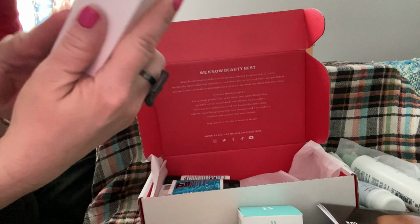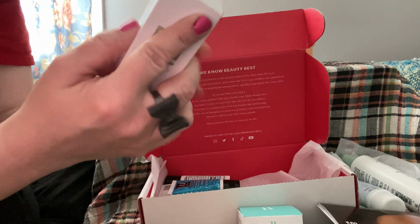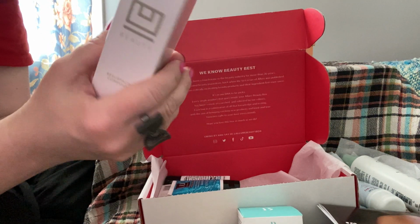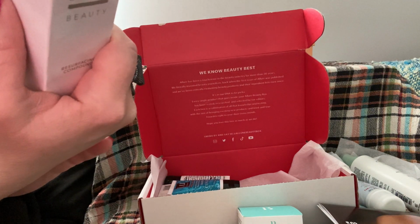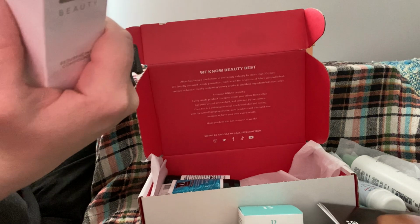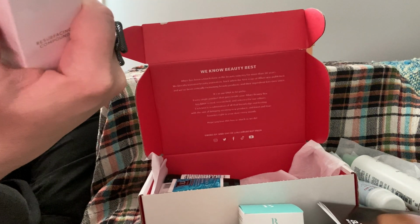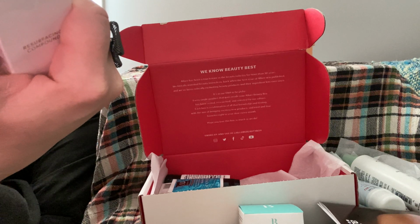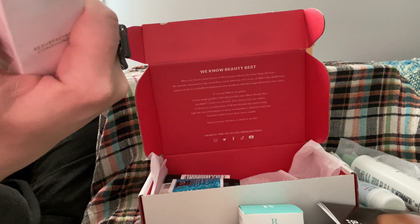Resurfacing compound, so it's an exfoliant. The brand is called U Beauty. U as in you. It is a unique resurfacing compound featuring a patent pending siren capsule technology. So it must have little things in it.